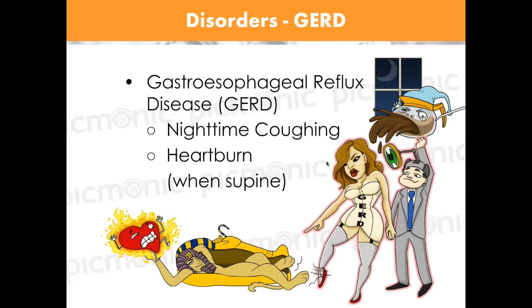Now, if I had an answer on there of giving someone something to reduce acid, if that's the only answer, that's not the best answer per se. We always want to think of the easiest and the cheapest first. Then we move on to medications or whatnot, and those types of things as well.